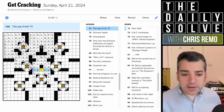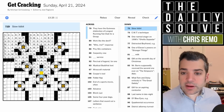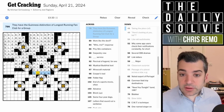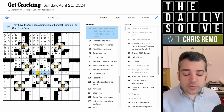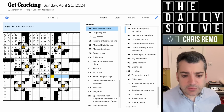Title pig of kids' TV. All right, well, here's some more farm animals. We have Peppa Pig, a very successful cartoon character. And then stew tidbit could be pea, as in pea soup. And here they have the Guinness distinction of longest running fan club for a group, Queen. That is really interesting. That's very, very, very interesting. You would have just thought that would be the Beatles. There must have been a break in the Beatles fan club at some point. I wonder if these still exist. Anyway, fascinating.